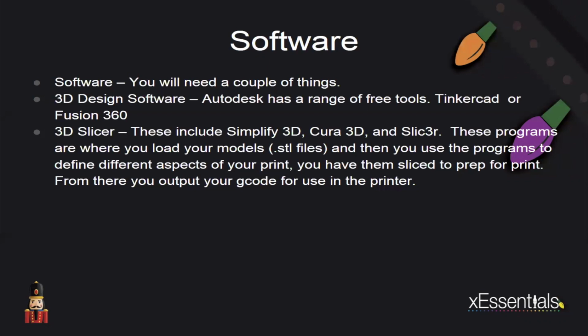The other software is 3D design software, and that will help you design the different things that you want to build. For example, if there's something that you want to put on your Christmas light display and nobody else has it out there, you can take something like Tinkercad and go in there and design your own thing and have it output to an STL file, run it through your slicer and print it.